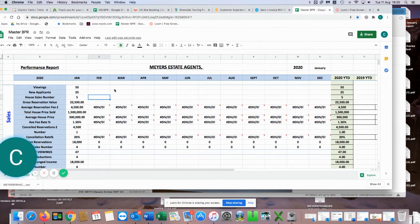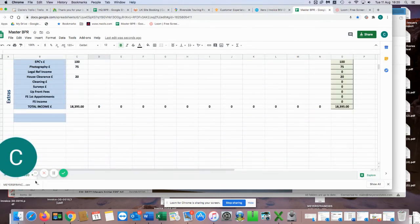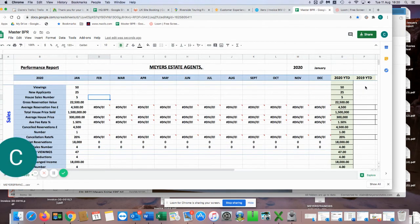And then when you get to the next year, we just add in a tab at the bottom down here and call it 2021. And then you can start to compare your years as well, which is really good.